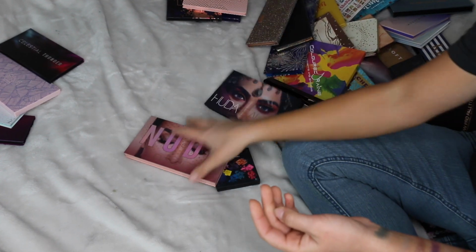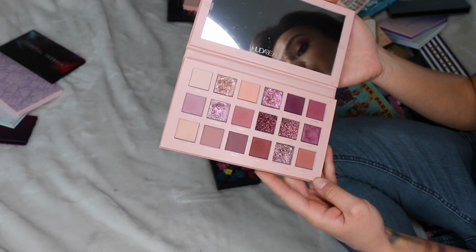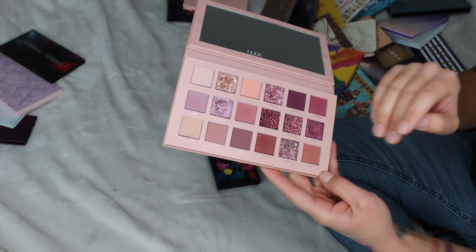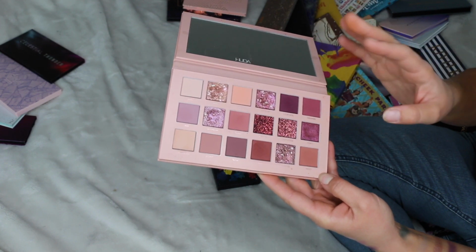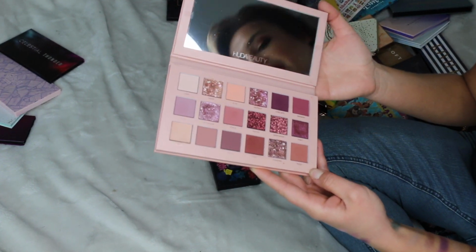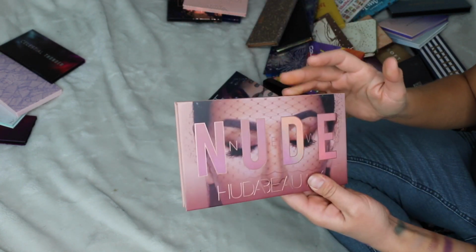I'm gonna keep this. I'm also gonna keep the nude. This actually I do use in my kit once in a while. The shimmer shades are so unique. The mattes are okay, but they're so unique and they're so blendable and such a lovely nude color story, but also leaning a little bit purpley pink. I really love this palette.